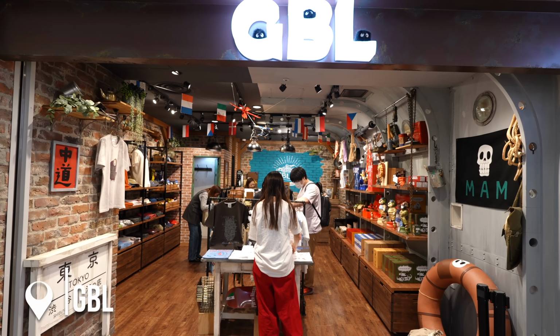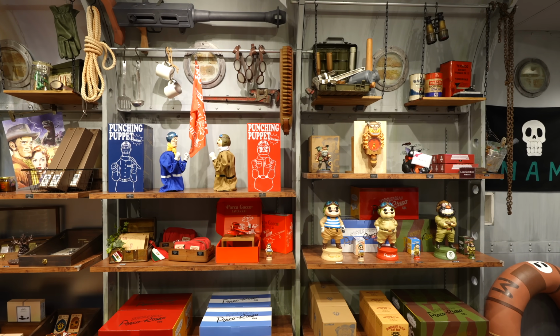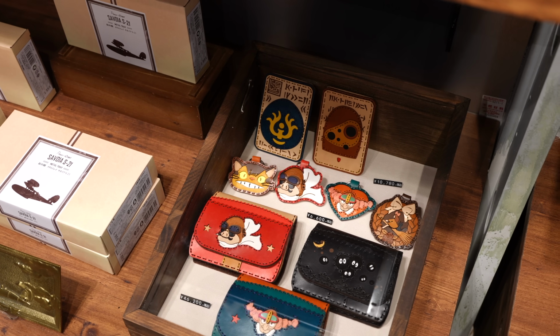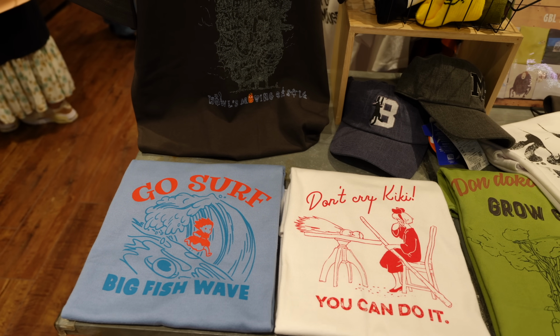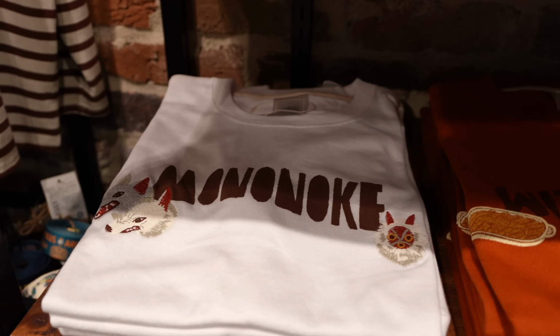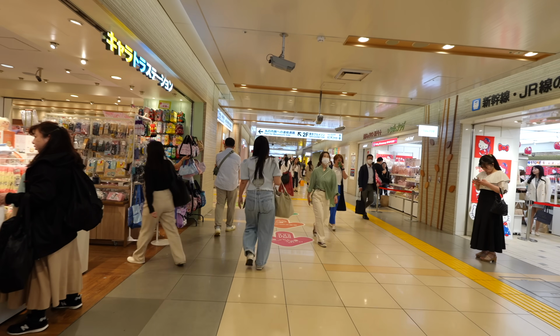If you're a GHIBLI fan, you can't miss the GBL store, a high-end GHIBLI store stocking stylish GHIBLI-inspired clothing, accessories, and decor. These items do come with a higher price tag, but they're well worth it for the epic designs. My pick would be the t-shirts for sure. Even popping in to just admire the beautiful store interior is something I recommend.